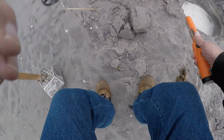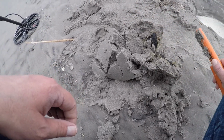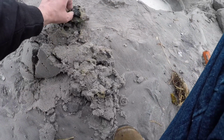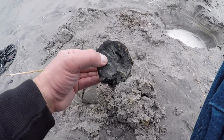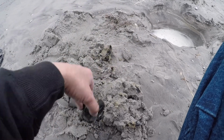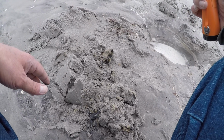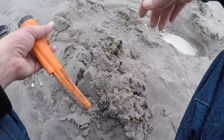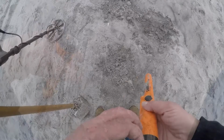All right, after having a little bout with the water, whatever that. Oh. I'm not thinking that's any good. Oh, smells like the sewer, so I think I'm just going to throw it back in the hole. But no, I can't do that. I'll take it off the beach and get it out of the hole again. All right, off to the next one.